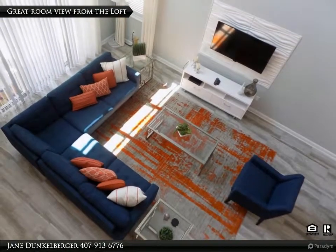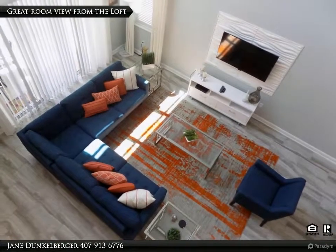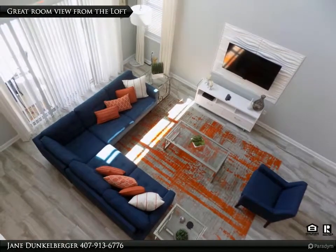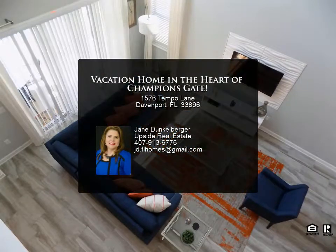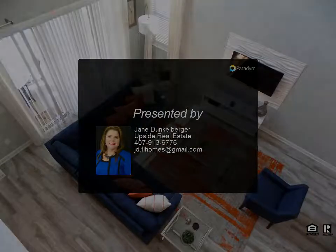This home is within 2 blocks of the Oasis, where you will find a lazy river pool, quiet pool, water slide, volleyball courts, spa, splash pad, an arcade, a tiki bar, theater room, restaurant and bar, concierge service and so much more. This home features a designer furniture package of $45,000.